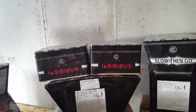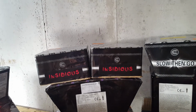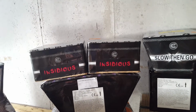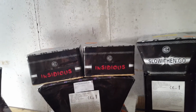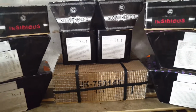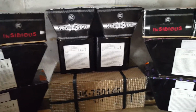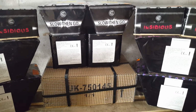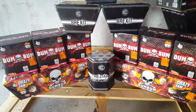If not, I'll be saving them up for any future baby reveals, or maybe just a show at some point where I fancy a nice blue or pink finished firework. So that's the first half of the stash from Sarge at Chorlton, and I'll move promptly onto the finale pieces that I got from Sarge.